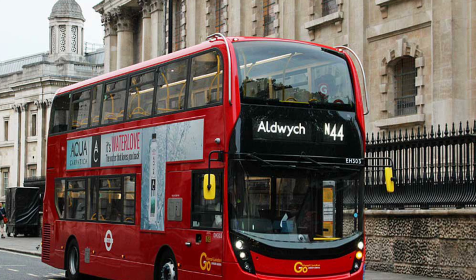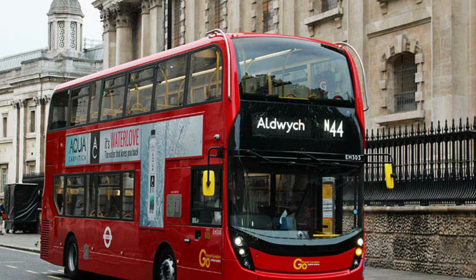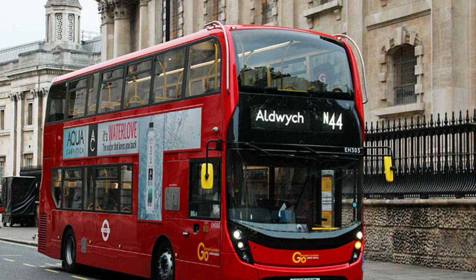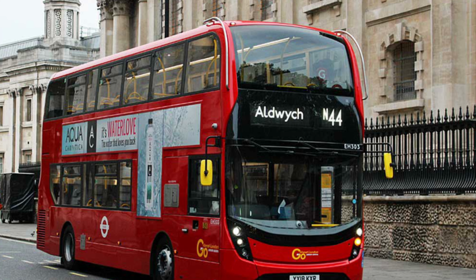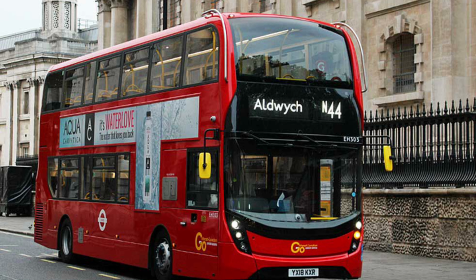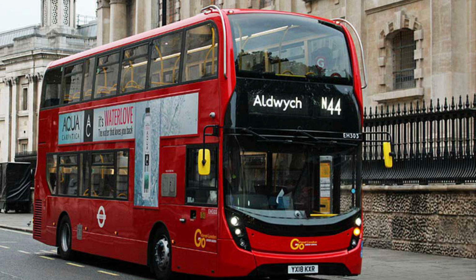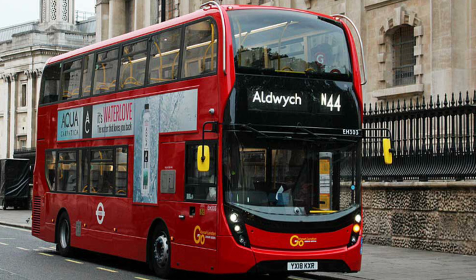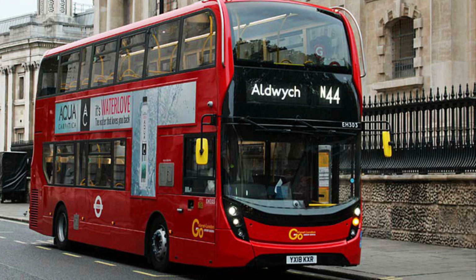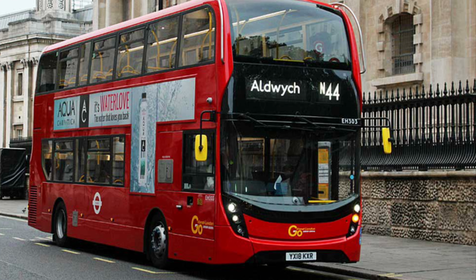Standing at Trafalgar Square, the N44 isn't entitled to use it, because the route terminates in Aldwych, not Trafalgar Square. Route N44 has been transferred to this garage, not sure from which one, not sure when, but probably Sutton. So yeah, the N44 uses Enviro 400 MMCs.